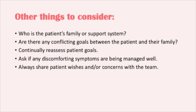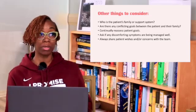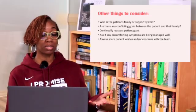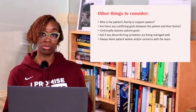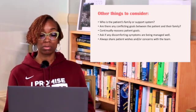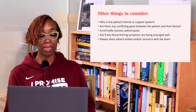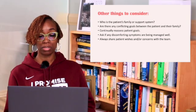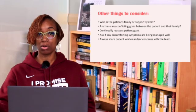Continually reassess what their goals may be, because it could start off when they first are admitted that it may be one set of goals, but as they're here, it may change to something different. So just reevaluating and knowing if that has happened. Ask if any discomforting symptoms are being managed well. Always share the patient's wishes and or concerns with the whole team.